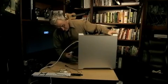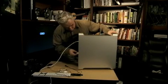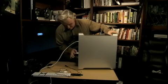So, what's our motto here at the cottage? If it doesn't work, get the fire extinguisher. What could possibly go wrong? Nothing.